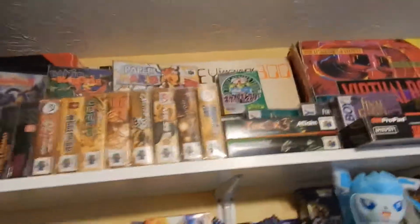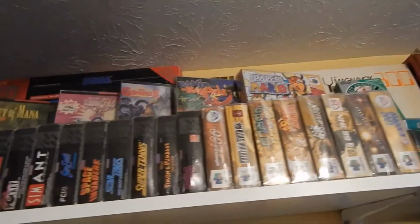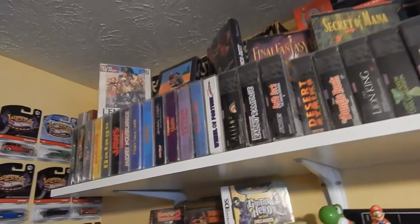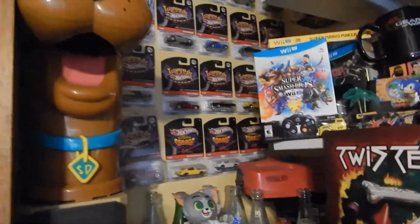Some video games. These are a bunch of my boxed games for N64, Super Nintendo, and original NES. This wall over here has remained literally unchanged. I haven't changed that in several years. There's probably like an inch of dust on those top cars up there.